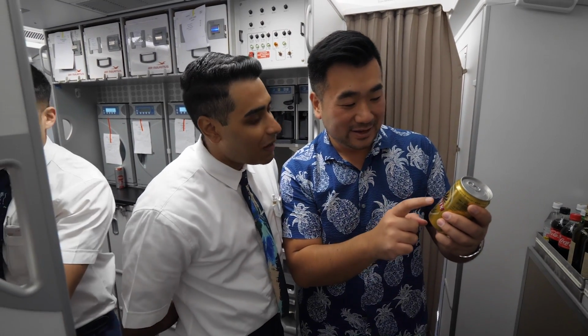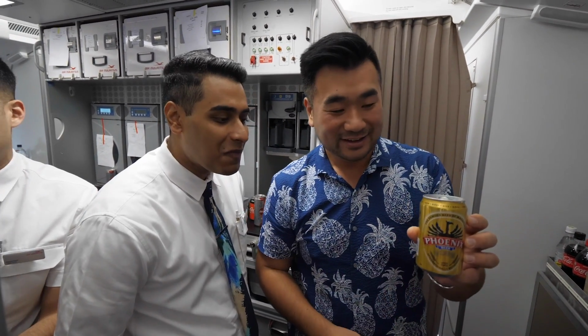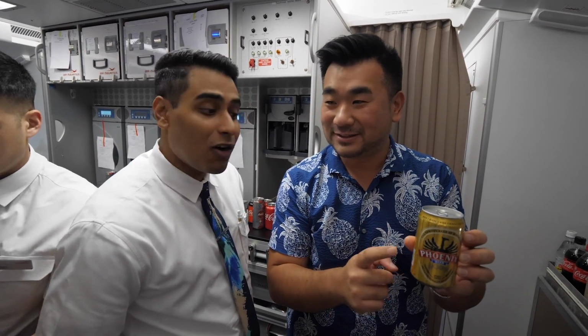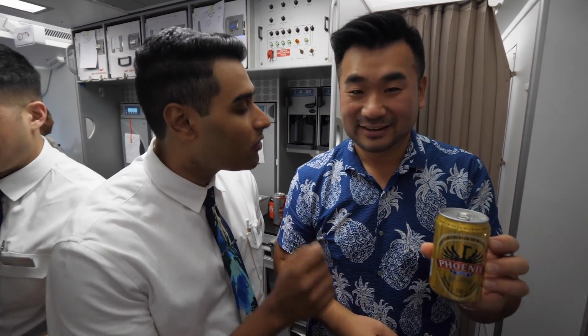Something new, eh? The famous beer of Mauritius, it says. Yeah. We may taste later what makes it so famous. Of course, I'm showing you, it's very good, it's very famous around the world.